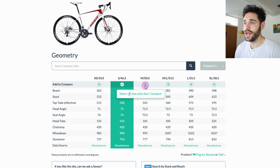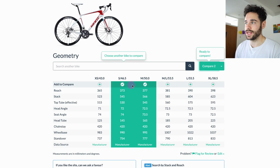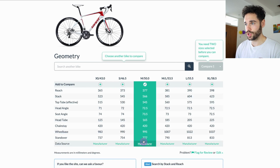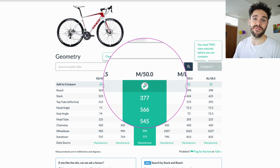So you can select your size. So for example, my Giant is a medium. So this has 2 selected now, but I only want to select 1. So I'm just going to select 1. So now we have the one that's green is the one selected. So I have medium, which is a size 50 apparently.